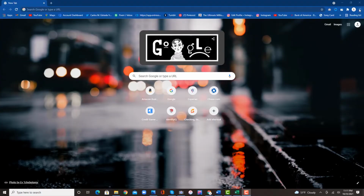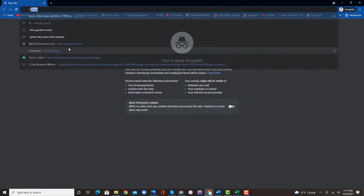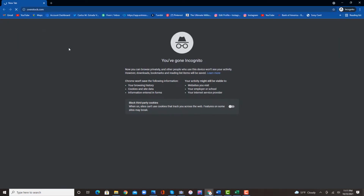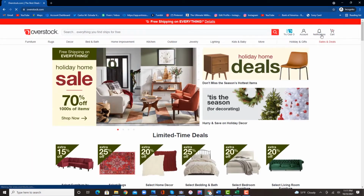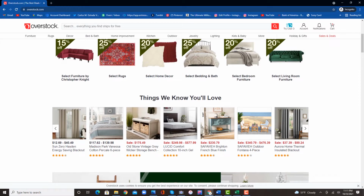In the top right corner, you'll see 3 little dots. When you're there, you're gonna click on it, and the third option from the top is gonna be New Incognito Window. What that does is it opens up another blackout screen, in which whatever website you're going to, it masks your IP address. Now you're gonna open a new incognito window.